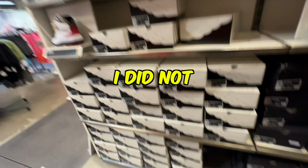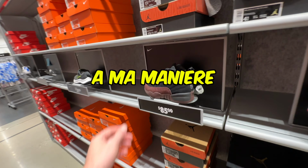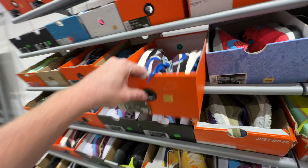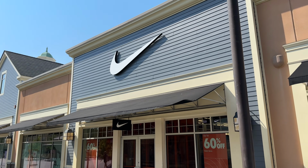Hold up, what are these? I did not expect to find these. They got the Allemanier. I just got told I couldn't record at that outlet. Today we're going to as many Nike outlets as I possibly can in one day to see what sneaker deals we can find, and if you can still find really good sneaker deals at the Nike outlet.